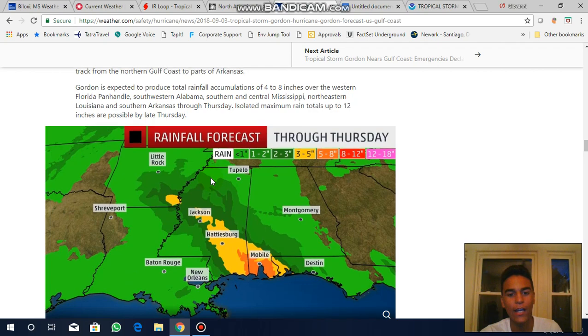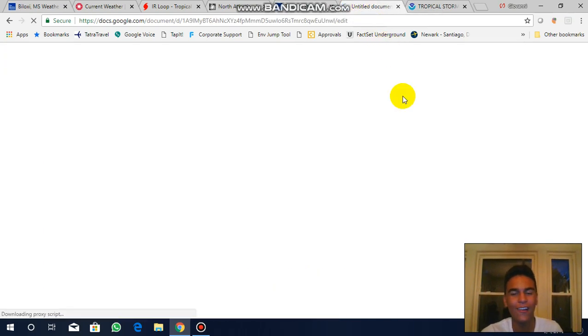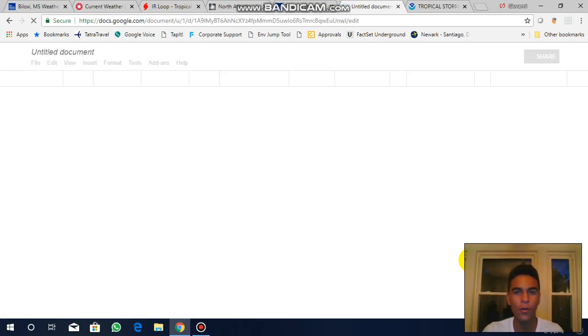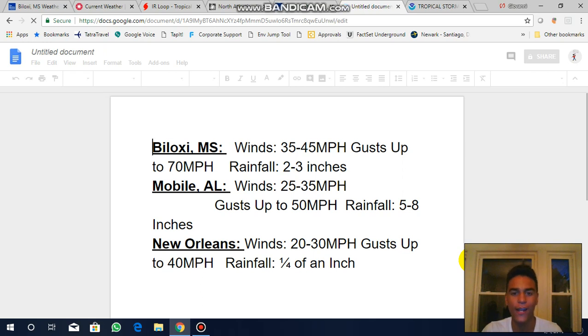And here's the current rainfall forecast. I'm going to give my own forecast because at this point, I don't really have too much faith in what the Weather Channel is saying, because I feel like how the storm is trending as of right now, it doesn't look like the Weather Channel's forecast is going to be necessarily 100% accurate.